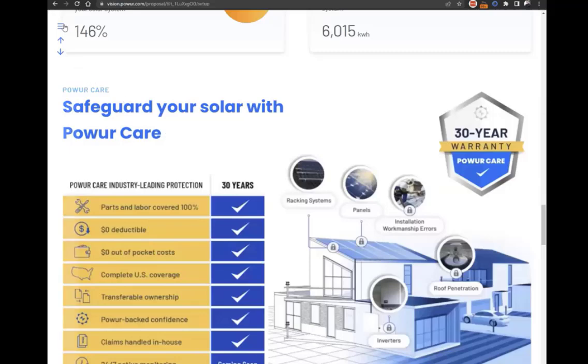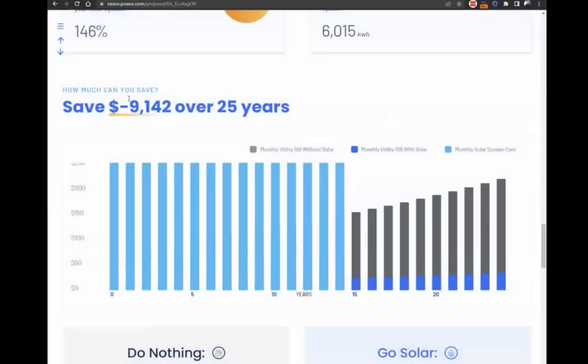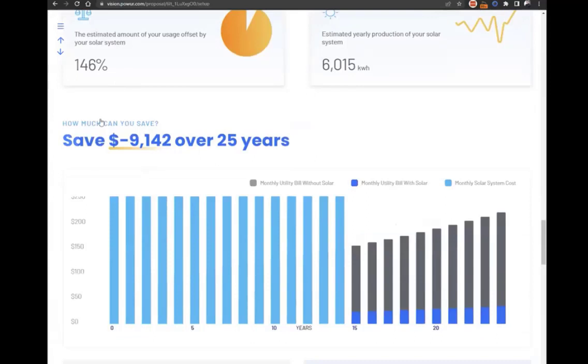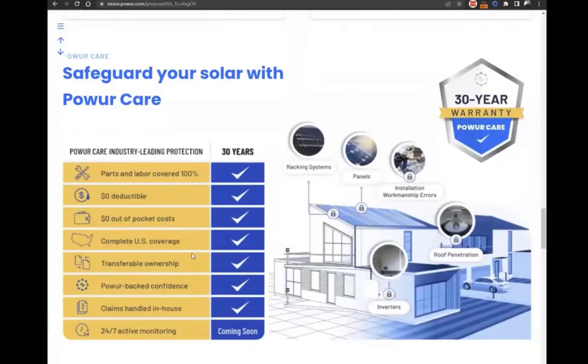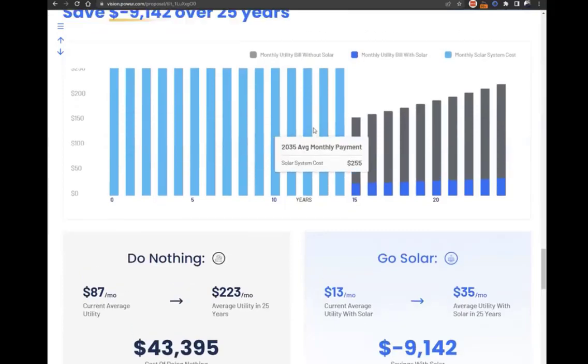And what they've actually done, and I want to show you this, is if you go to your actual adder selection and you go to warranties and you uncheck it, do you see what just happened? It's gone. It's dynamic. So if you're selling a ground mount and you don't want to include Power Care because it doesn't make sense, and you want to do a SolarEdge 25-year warranty, that slide is not included. So now it's very, very dynamic. You can select that and go over the Power Care slide. Obviously this is negative savings because of how I've got it set up right now, but you have that ability there.